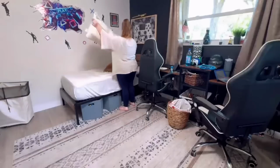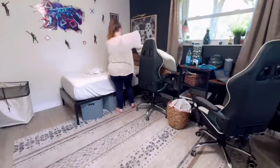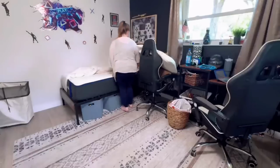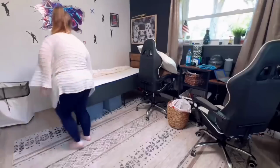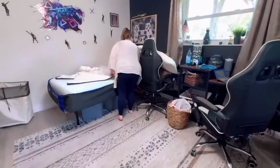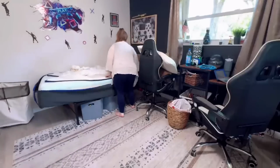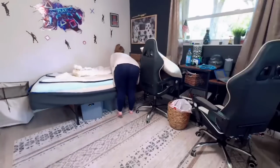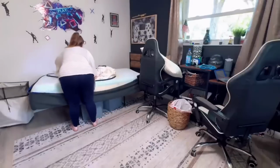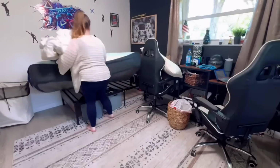Into the boys' room. So when I am doing a little bit of a deeper clean, obviously I'm stripping the beds all the way. But you're going to see I also tip the mattresses up. This allows me to see under the beds. The nice thing about these beds being slatted beds is I don't have to move the whole bed to clean under the bed, which really is nice.